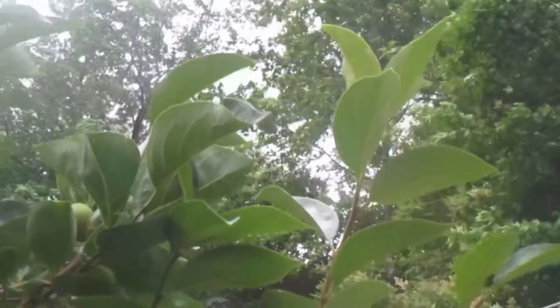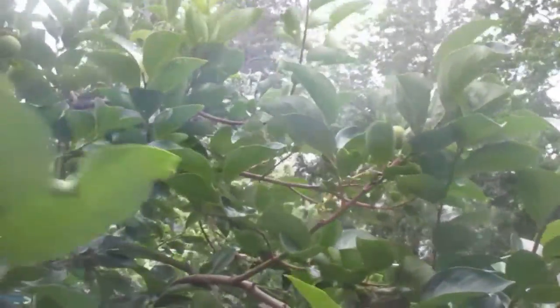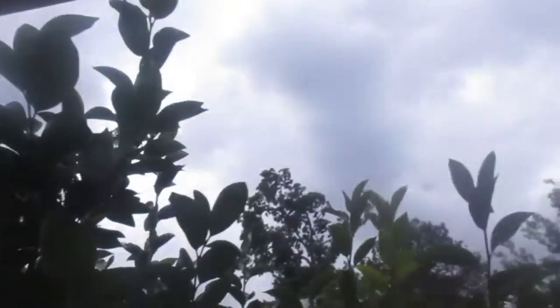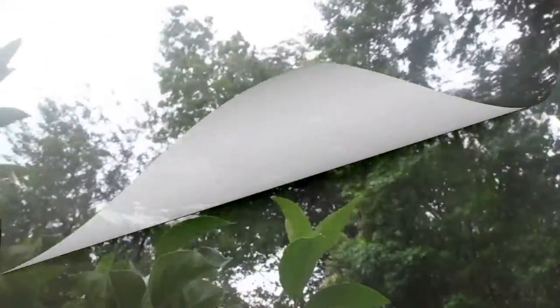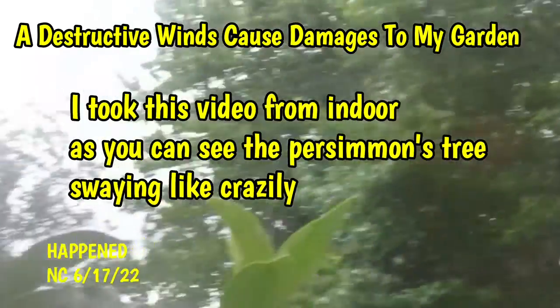If you see the video, you can see how strong the sounds are. These are my neighbor's trees, at least as tall as maybe three or four levels of the house, okay? It's very tall, and for the wind to blow like this and swing all those trees around, it really scared me.